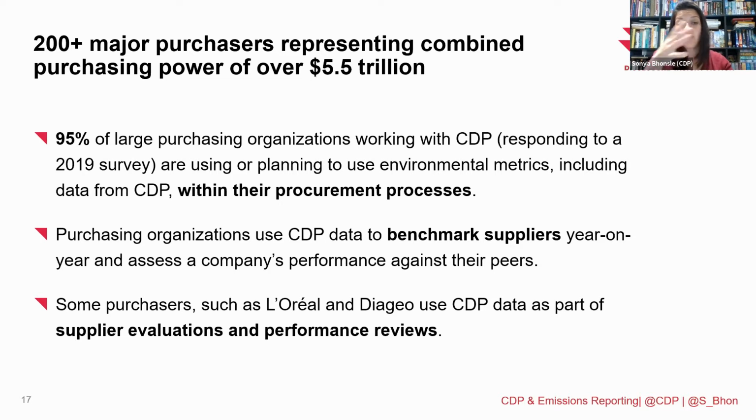And some purchasers like L'Oreal and Diageo have already started to integrate this data in supplier evaluations and performance reviews, and reporting Scope 1 and 2 emissions, or reporting your own operational emissions, is being integrated in. And Dell, who I work with very closely, couldn't have put it better on a webinar that I did with them years ago, when they said, when we want to collaborate with our suppliers, we want to work with you, but to do that, the first step we need to see from you is creating an emissions inventory so that we can better understand what you're doing and then work to influence that going forward. If you go on to the next slide.